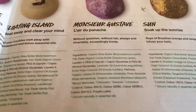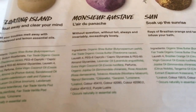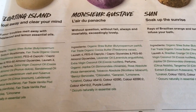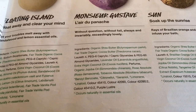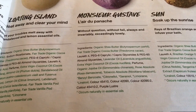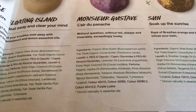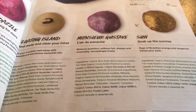Without question, without fail, always and invariably exceedingly lovely. This has shea butter, cocoa butter, lavender, coconut oil, rose, tobacco, and jojoba oil. And these are the ingredients of the classic Lush cocktail fragrance.